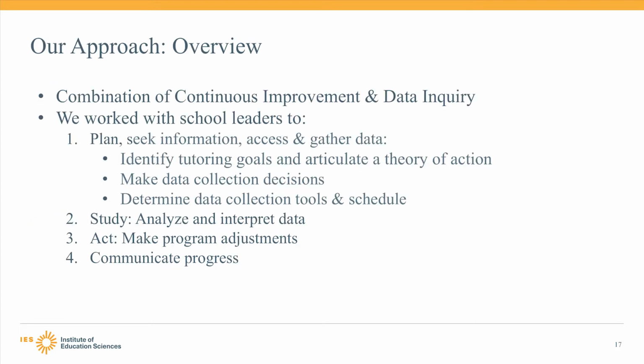So our approach working with Tiverton School District was a combination of both continuous improvement and data inquiry. We worked with school leaders to help them plan and seek information and gather data. Part of our planning was to articulate goals through a theory of action, which I'll talk about in a minute. Planning also included making decisions about what data to collect and determining a data collection process and timeline.